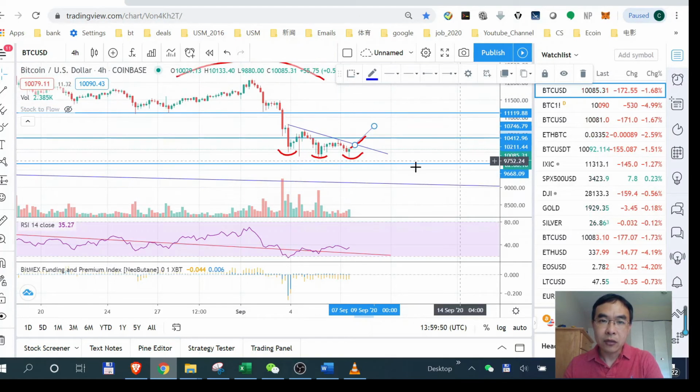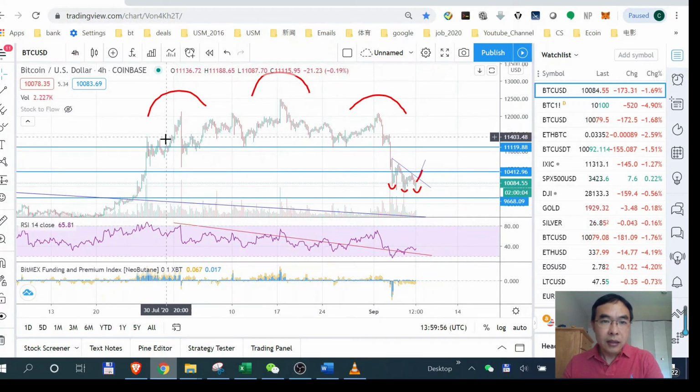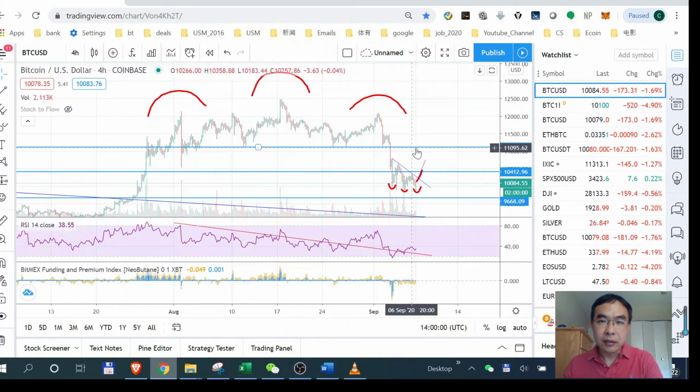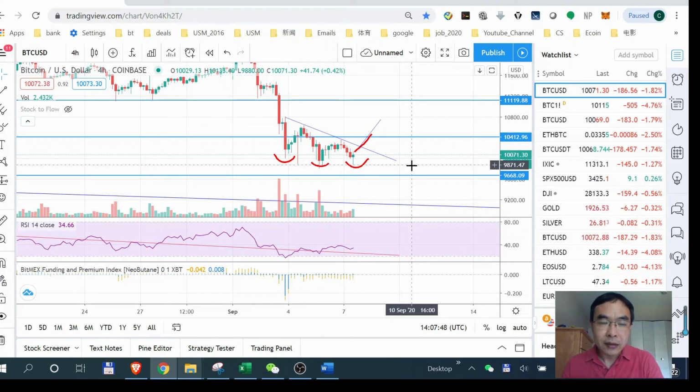So the next target to watch is the bearish head and shoulder neckline here. So the target should be around $11,000. Aside from the inverse head and shoulder pattern, there are several interesting bullish signals happening on the Bitcoin chart.